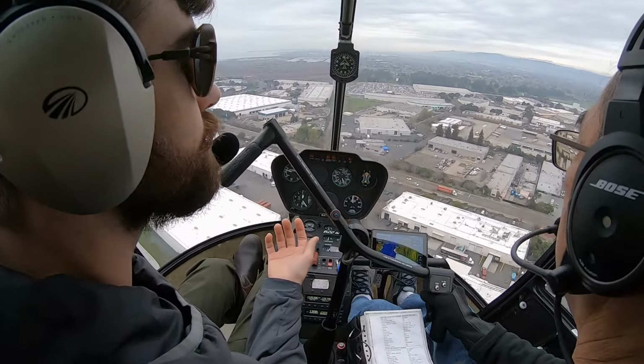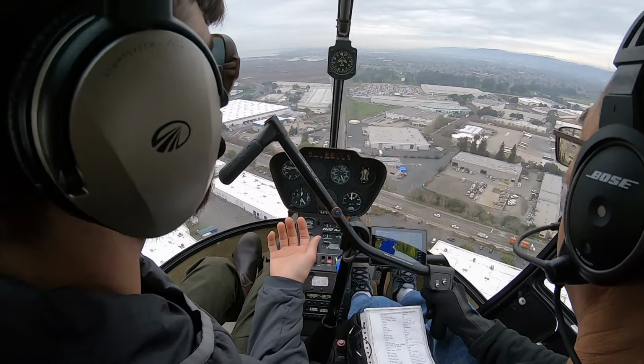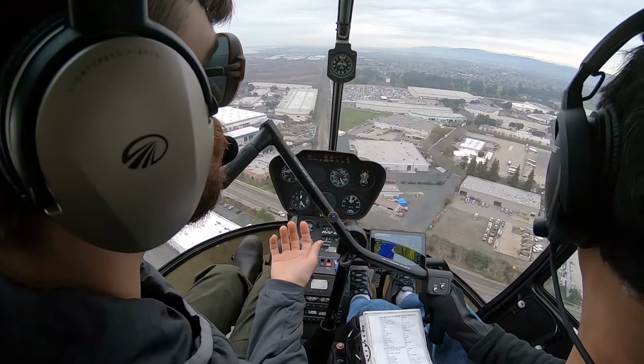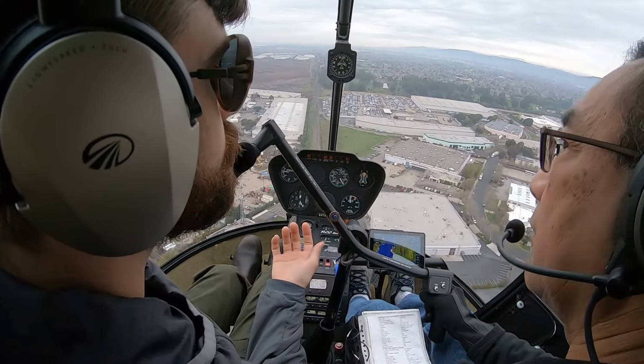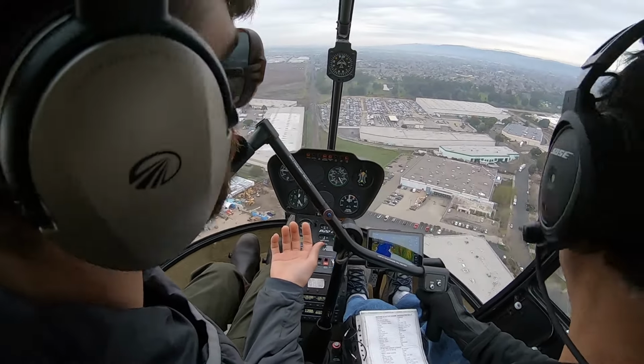Sona 228, turn left to Delta, hold short runway 10 left. Roger, left to Delta, hold short 10 left, Sona 228. Alright, clear left. I'm sorry, 6 November, right.